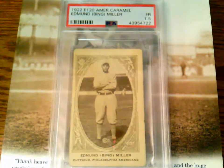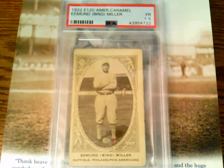And lo and behold, in 1927, Connie Mack rescued him again and sent Dolly Gray to the Browns in a straight-up trade. By this time, entering the 28th season, he was a 33-year-old outfielder who still hit well enough. He finished sixth that year in the batting race, hit .329, and he led the league in being hit by pitches with 8, and the A's finished second that year.